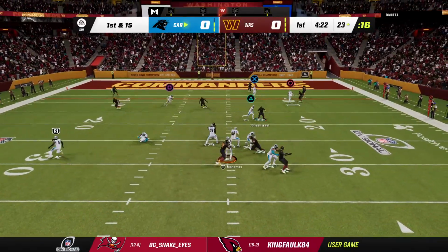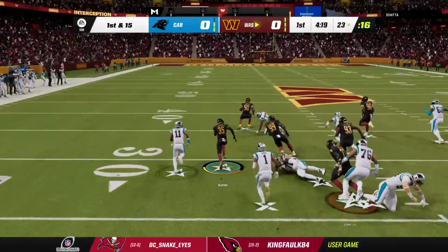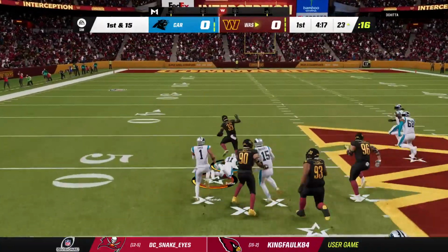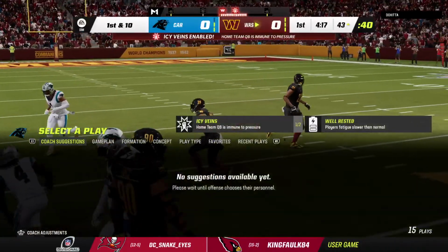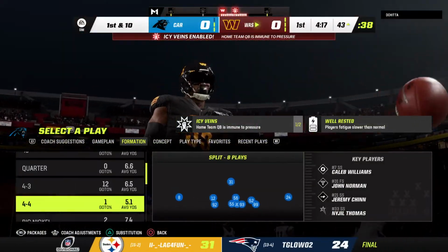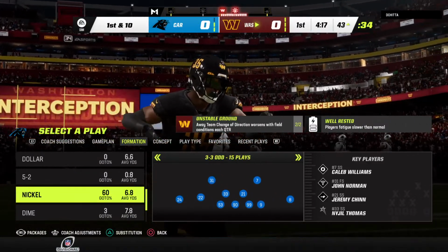Shotgun snap to Mahomes. Trying to get it to Chase, but it's intercepted. And the Commanders are going to take possession of the football. And certainly, look, you're on the road in the playoffs. That is a suboptimal start, opening drive INT.